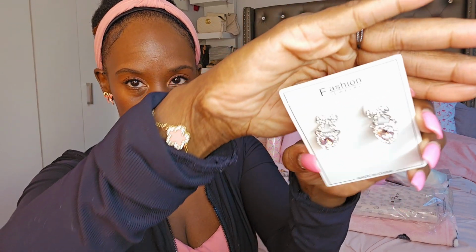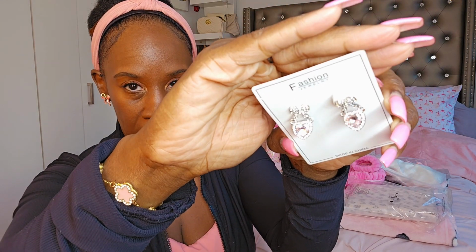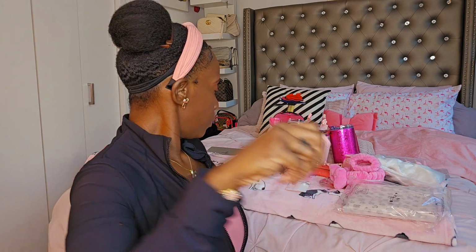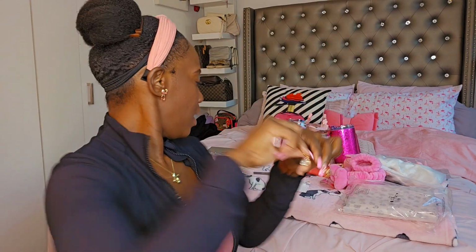I don't know if you can see it with this lighting a little bit right there. There's a bow at the top and then a pink heart, really, really light, and then surrounded by like rhinestones. It's gonna look super pretty. These are not pink, but since I'm showing you the earrings that I got, these are just some cute swan earrings. I thought they were really, really cute, really, really girly.